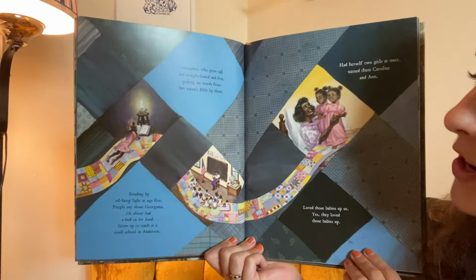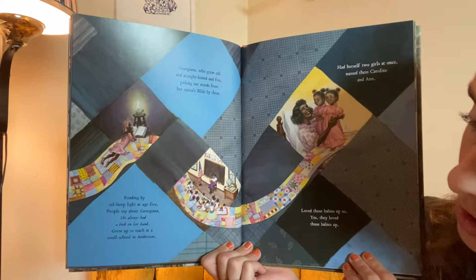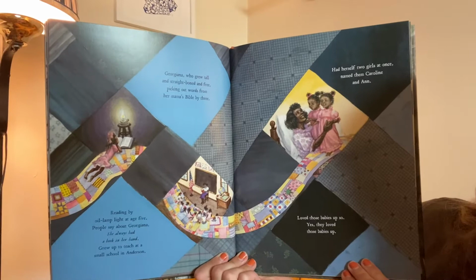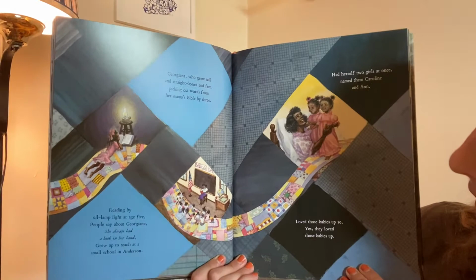Georgiana, who grew tall and straight-boned and free, picking out words from her mama's Bible by 3. Reading by oil lamp light at age 5, people say about Georgiana, she always had a book in her hand. Grew up to teach in a small school in Anderson. Had herself 2 girls at once, named them Caroline and Anne. Love those babies up so. Yes, they love those babies up.